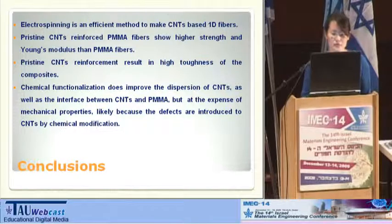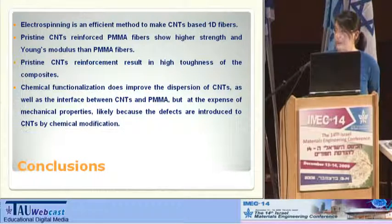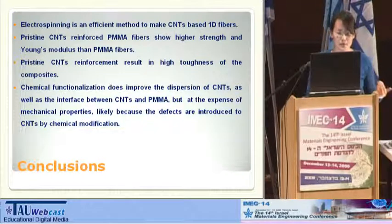This is likely because defects are introduced to the carbon nanotubes by the chemical modification. And here we consider this chemical modification as a double-edged sword, which we need to consider. There is a trade-off between the dispersion and the mechanical properties.